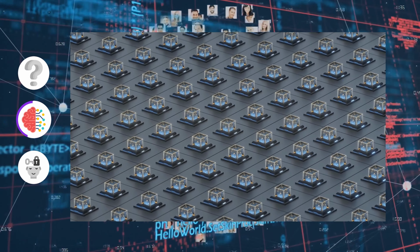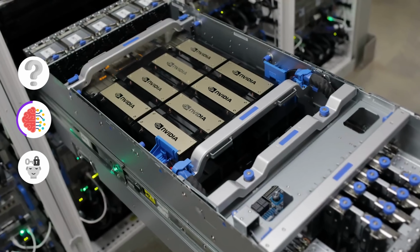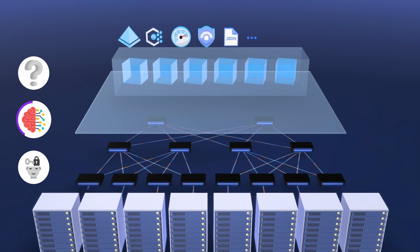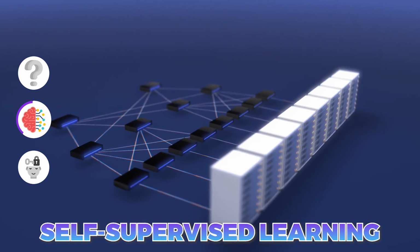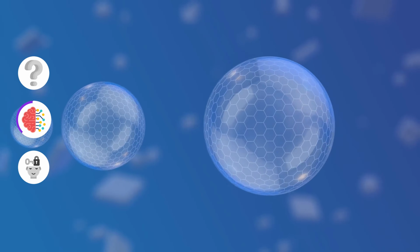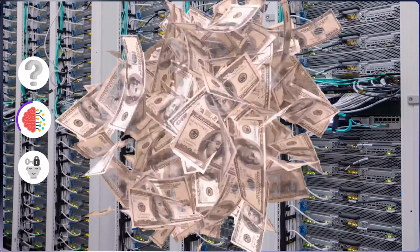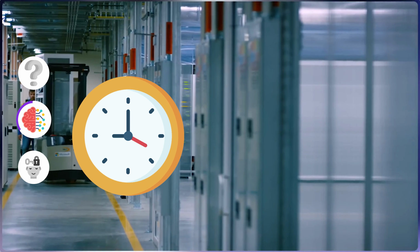After each batch is processed, the GPUs exchange information and then process the next batch. That's why you require training infrastructure at large scale. Those large AI models leverage self-supervised learning, where they learn by examining billions of pages of information over and over again. They're super resource intensive and can quickly become expensive. Well, when I say expensive, it can mean time and money.